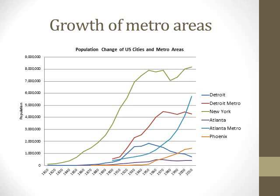As well as Phoenix. This is for Phoenix, the city, which is a suburban city, which really didn't take off until the 1950s, and it's the orange one, it has seen increases ever since. So this might give you the idea of what I'm trying to get at, that center cities are what has declined, not these metropolitan areas.